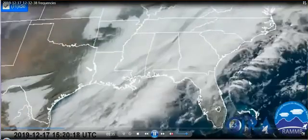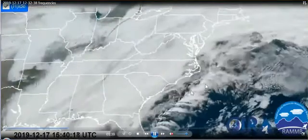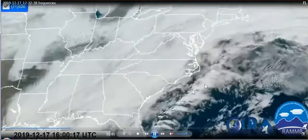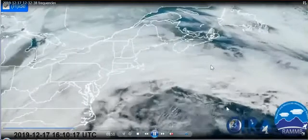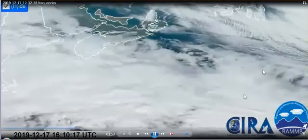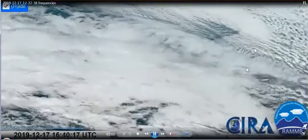Look at the colliding air masses down here in the Gulf. Look at this line of cloud. Those are nanoballoons shooting off cloud. So unbelievably irresponsible, dangerous.